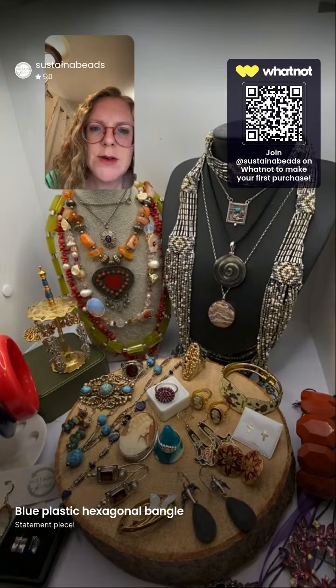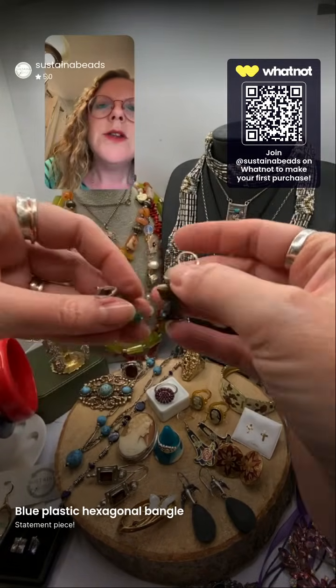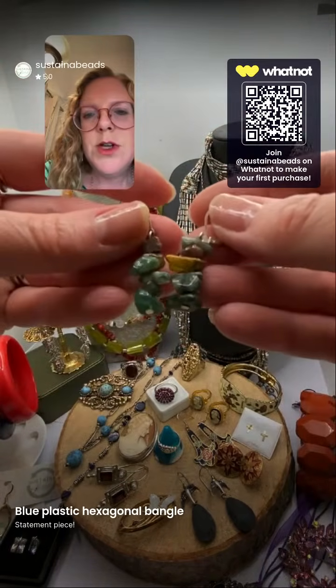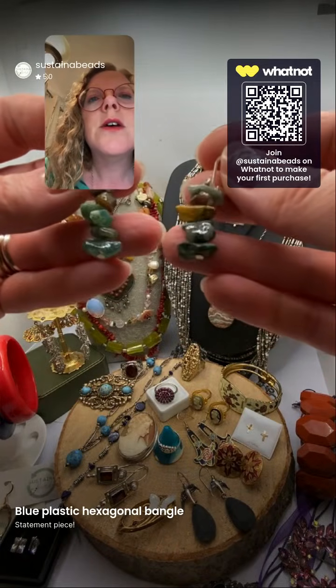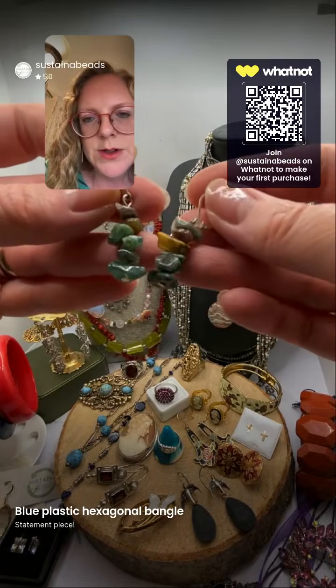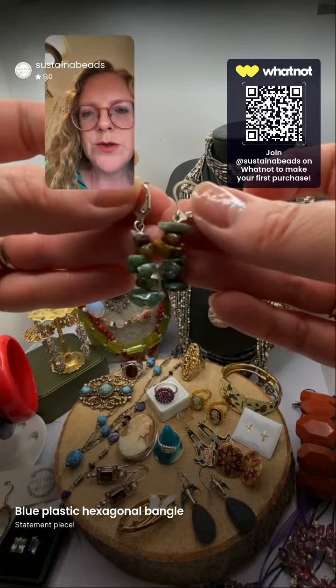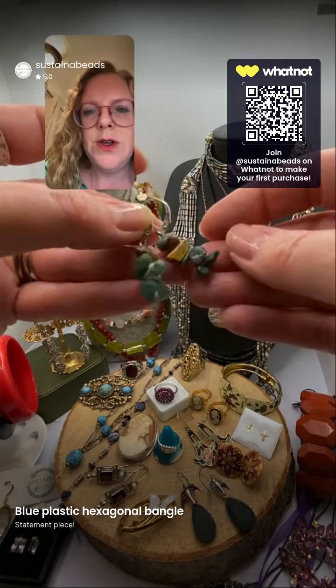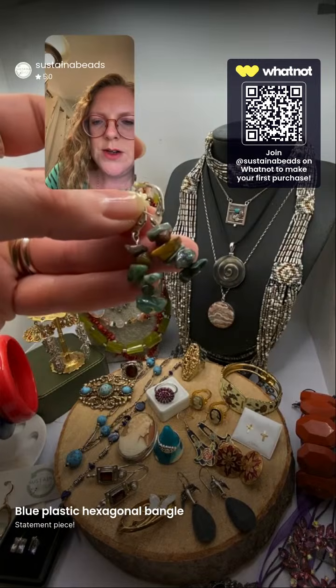Should we do some earrings? So these ones are gemstone drops. Got a bit of tiger's eye in there. I can't remember what this green stone is called. I can never remember what it's called. But they're a little stack, greens and browns. And I'll move these onto new silver plated hooks unless you would rather have the original ones. And these are just starting at £2.